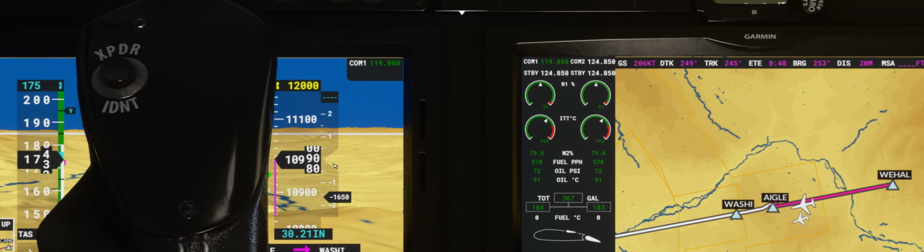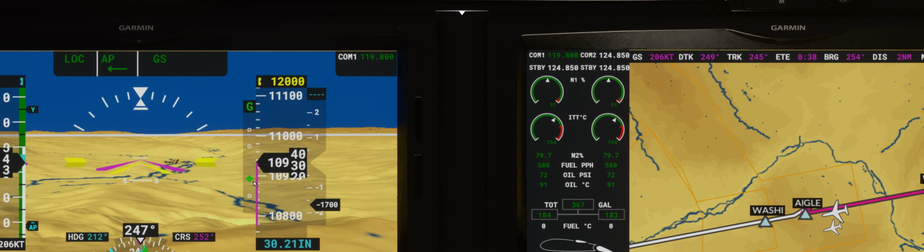Oh my god, this ended up being way more intense than I was expecting. Our altitude's perfect. Right now you can see the green diamond right here. Take a look, I'll zoom in on it. Right there, a little bit high. Nothing to worry about. Remember, LDA, localizer type directional aid, full flaps, by the way.